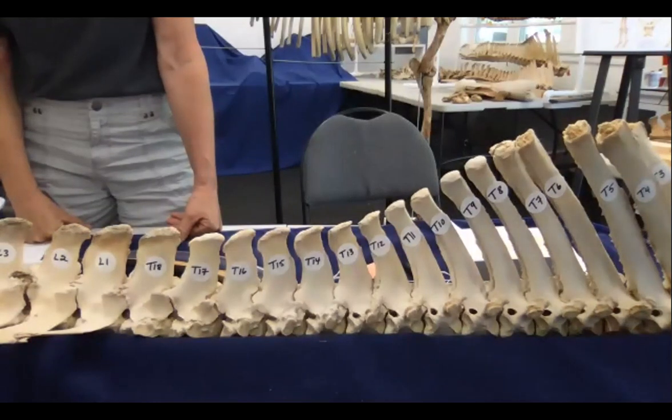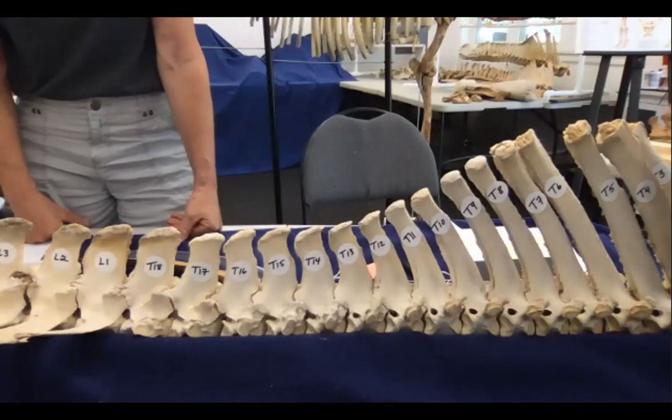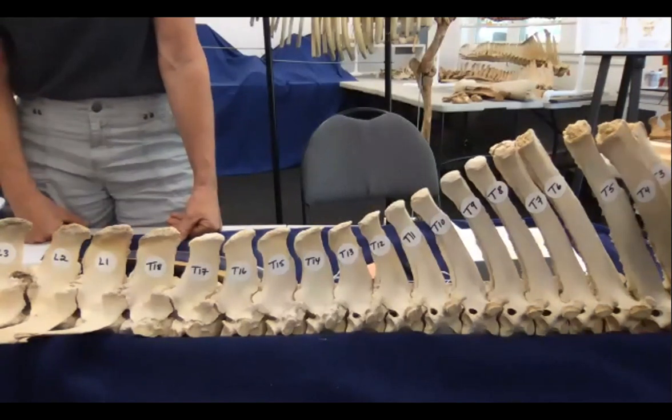So the size of the nerve coming out of that hole, it looks like it's almost the size of my pinky finger. Well, it's a combination of nerves, right? Yeah, there's a dorsal and a ventral root that come out, and then they branch off and go to all of the various areas in the body. But yeah, it's a good size hole for a good size nerve.